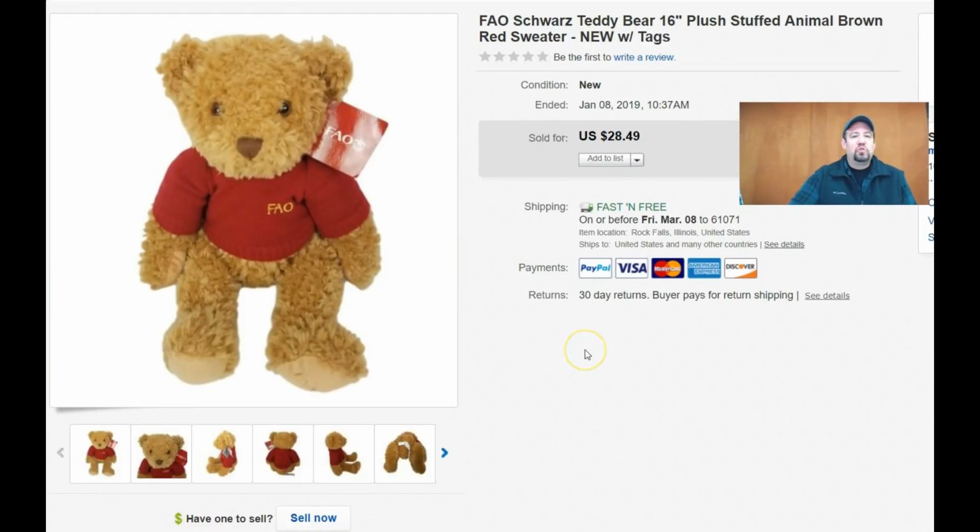This here's an FAO Schwartz plush. I don't pick up a lot of plush, but every once in a while something will jump out at me. This was one of those items. I paid 50 cents for this at my local Goodwill. It was new with tags. I sold this for $28.49 shipped first class.